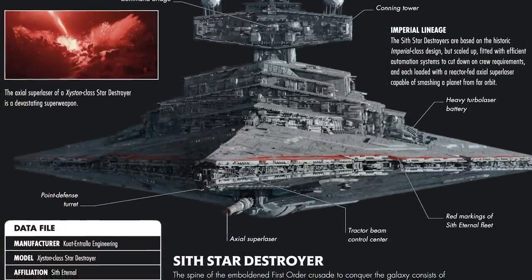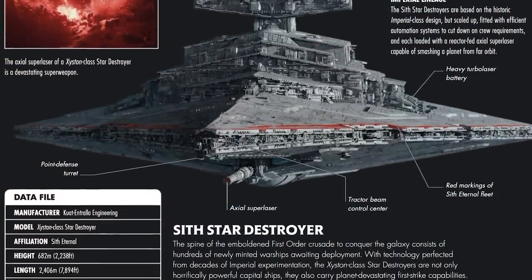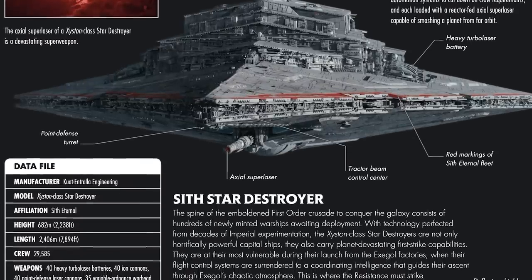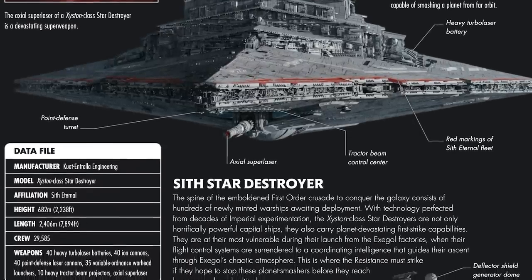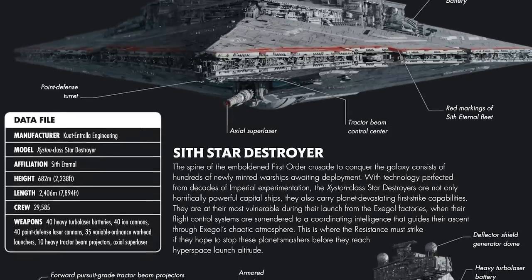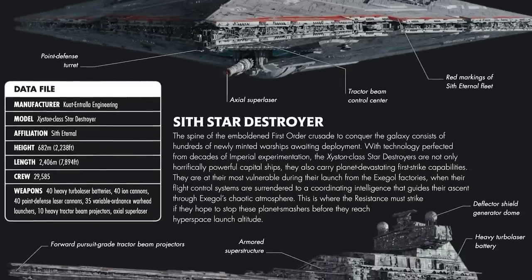The Xyston page for the Episode 9 guide specifically states that Sith loyalists had infiltrated the boards of Kuat and Tralla, basically the major shipbuilders, and that money and information was being funneled to the greater Sith faction in the unknown regions.